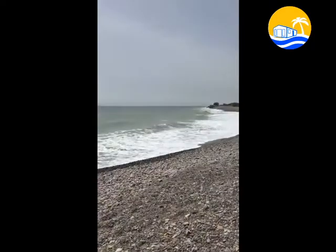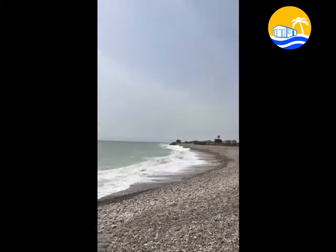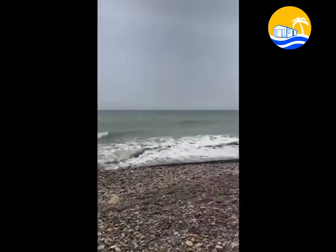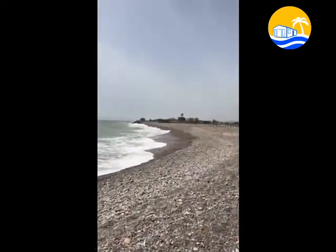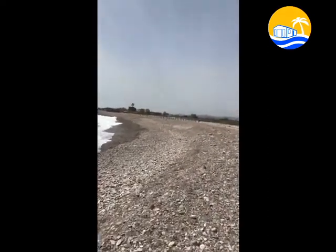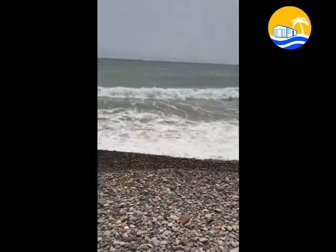Let me just turn you around so you can see exactly where I am. Like I said, I'm off the beaten track. I'm out in the country, but by the sea. And there we go. There's that sun. It's a very warm day, about 18 to 20 degrees. But like I said, it's very, very windy. Now I come out a few meters. You can see the size of the waves today.